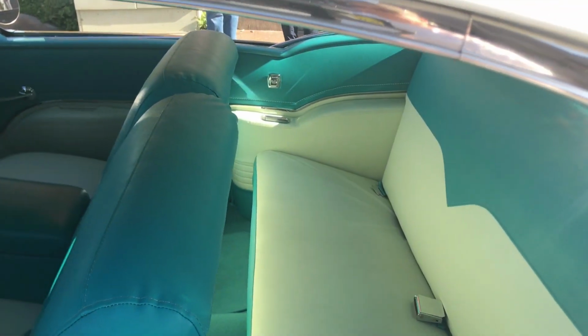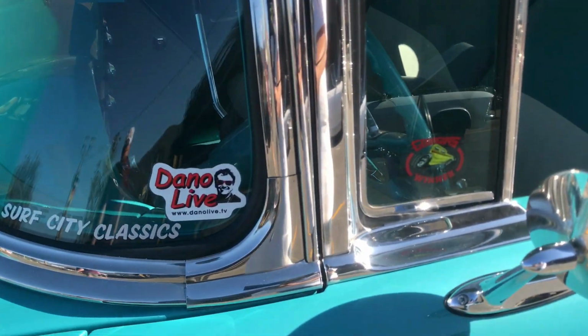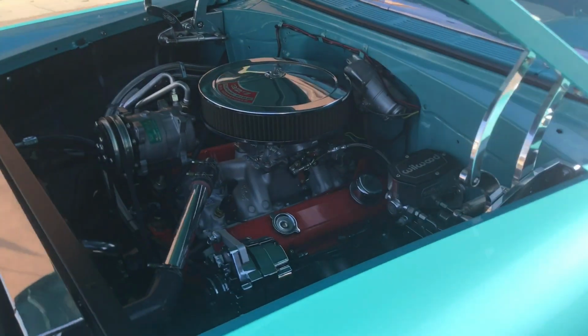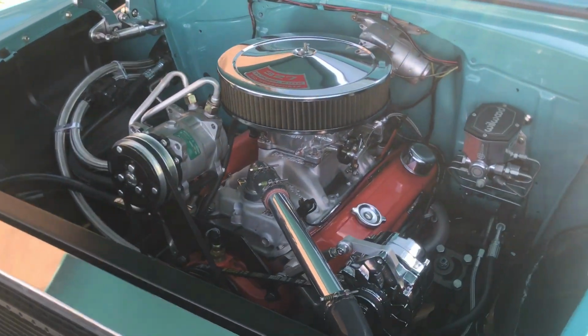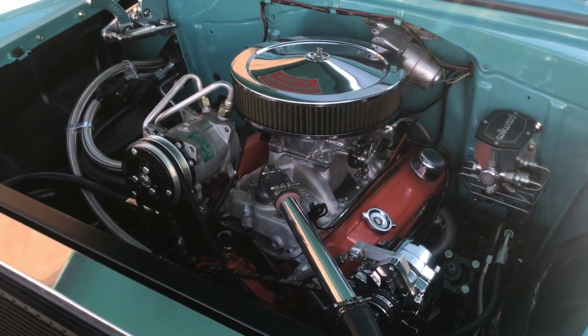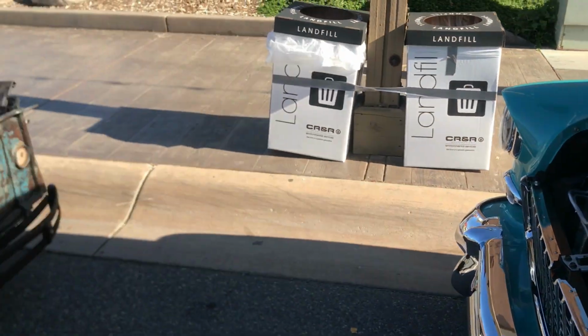Look at Kale's interior here. Really gorgeous. The other thing they just did is they just put a fresh motor in this thing, and they went with a Sniper fuel injection. He's turning a little over 200 horses at the rear wheels now. Nice setup. Beautiful 327, and it just runs unbelievable.